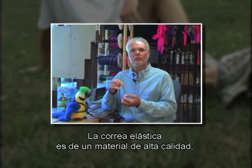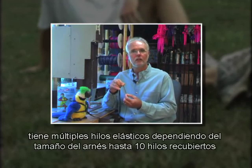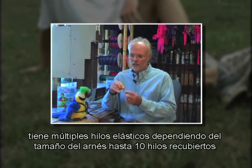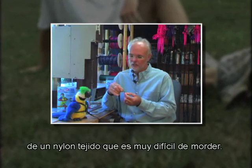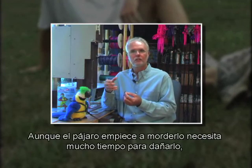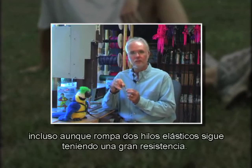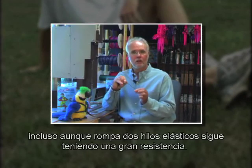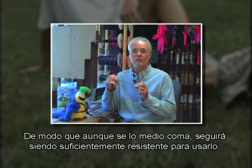The shock cord is a very high quality material. It has multiple rubber bands in it, depending upon the size of harness, up to 10 rubber bands. And it has a high quality nylon woven material on the outside, which is very difficult to chew through. Now, even if your bird does start to chew on it, he's only going to get partway through. And if he destroys a few rubber bands, it's still plenty strong, even if half of it's broken through, so that your bird is not going to get loose.